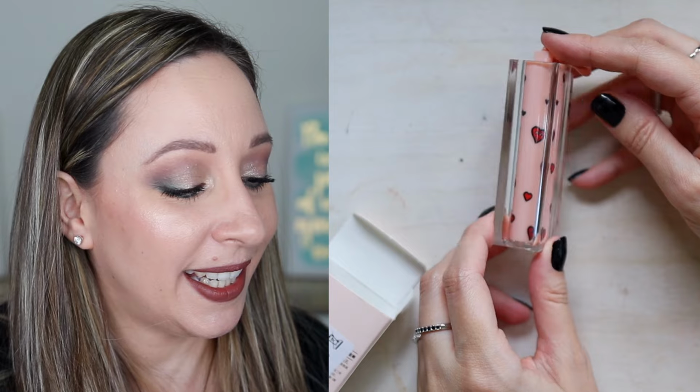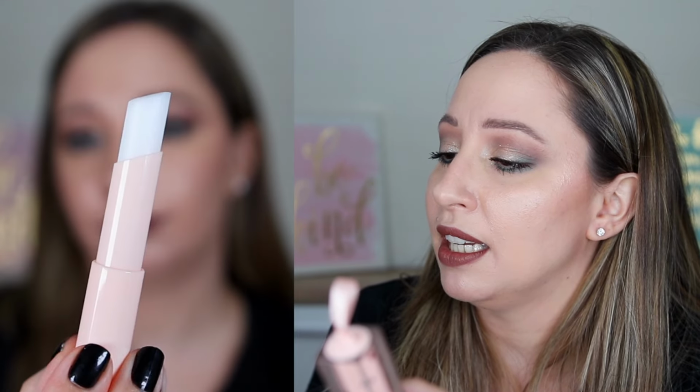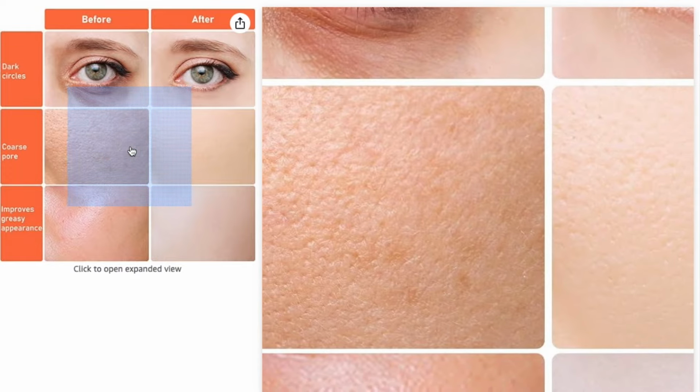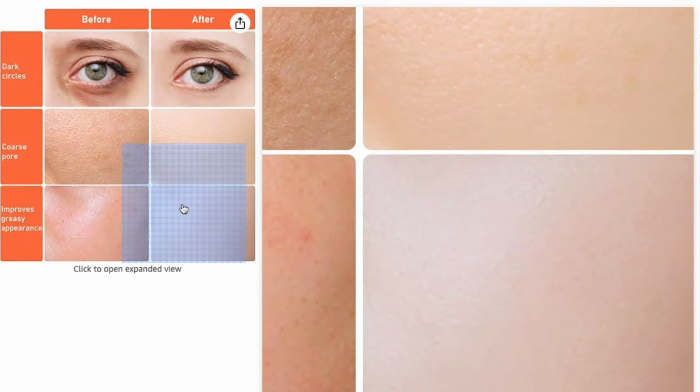Ooh, it's so cute! And this is by the brand Loy Hank. It has a slippery formula that I'm not a fan of, and it is a little bit mattifying, and the price of it is $2.18. Very cheap.